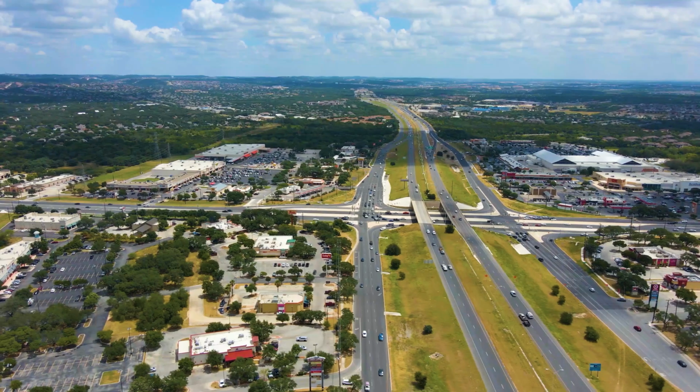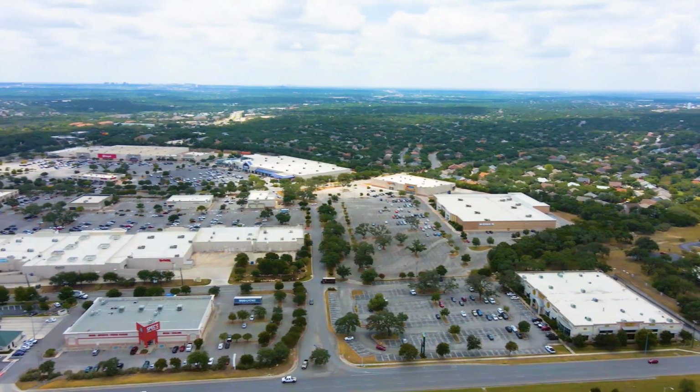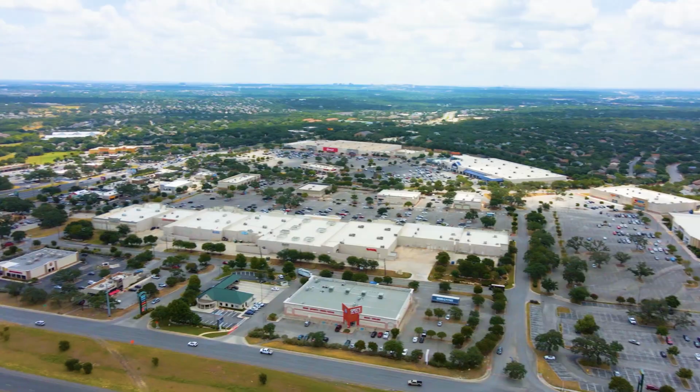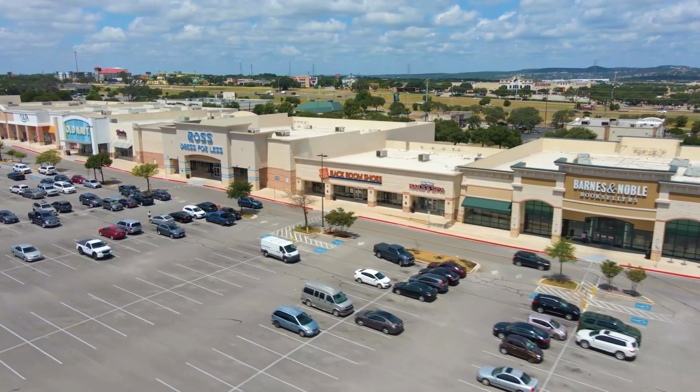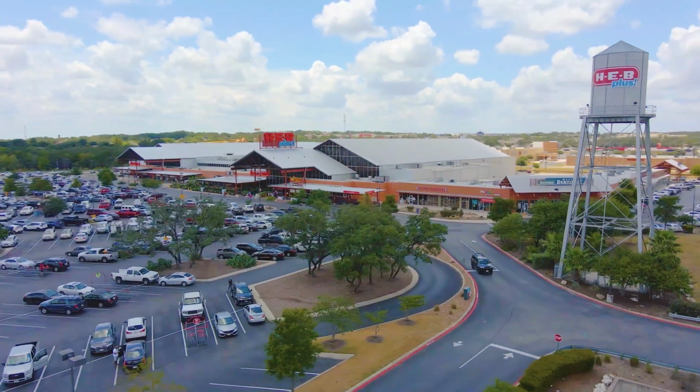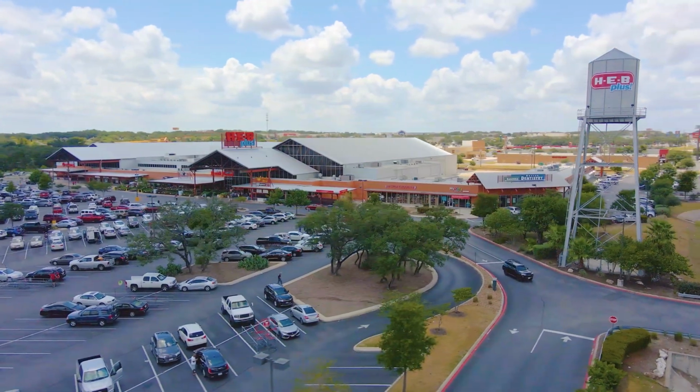Most of the shopping, dining, and entertainment is located right at the intersection of Bandera Road and 1604 around the Bandera Point Shopping Center. It's where you'll find the local movie theater, the larger big box stores, and one of only a handful of H-E-B Plus stores in all of San Antonio. Now, in addition to all of the larger commercial centers close by, people also really enjoy a lot of the smaller local shops and restaurants in this area.